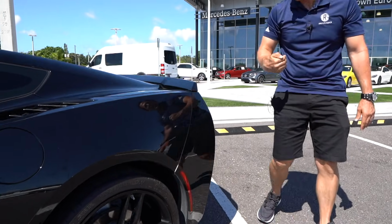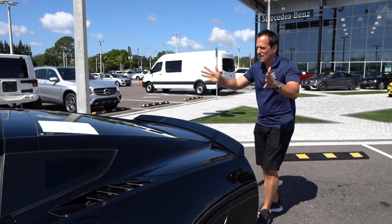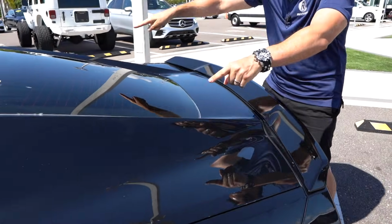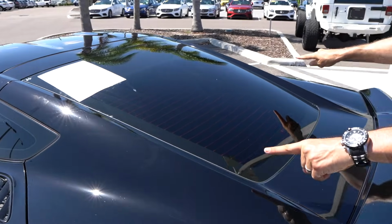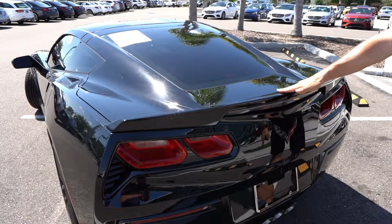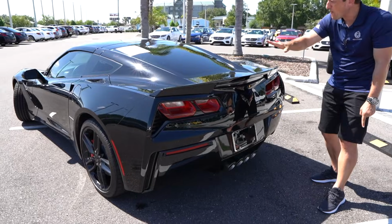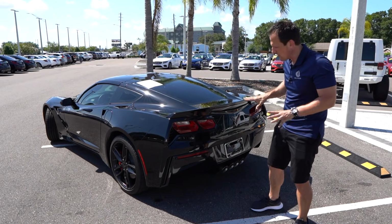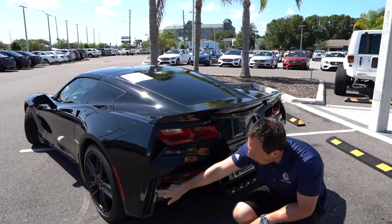Now when we get to the tail end, technically this is a hatch that opens here, it's not a trunk, it's a hatch. I love the way the body lines come towards the rear. You got a beautiful rear spoiler, just enough kick up, everything blacked out. This looks like a miniature Batmobile, super sinister, functional venting on the rear.